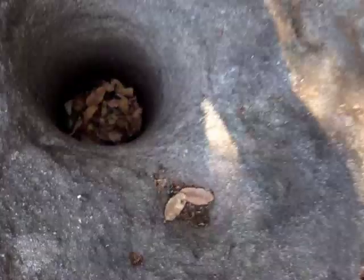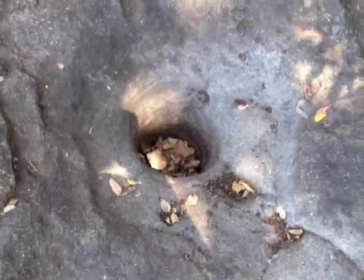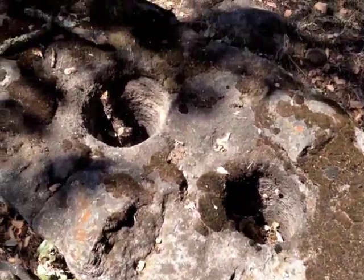More over here. Some big guys. Got the little cup next to it. Never figured out what those are. People say they're netting stone cups.